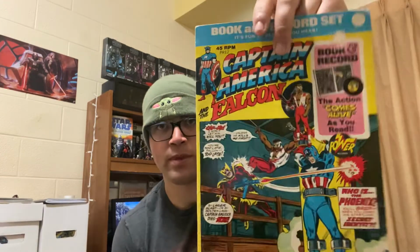And then this one was really cool, I thought. And you're probably wondering why the hell I spent $50, but you'll see why with the last book. This is Captain America and the Falcon, I forget what issue. But it's a book and record set. So it is the comic book right there, and what is super cool is that it comes with the record in there. I've never really seen this before, and that's just a cool thing. I think this goes from 15 to $25 on eBay. Probably like a $20 book. I'd be happy with $15 for this. I thought this was just really cool.